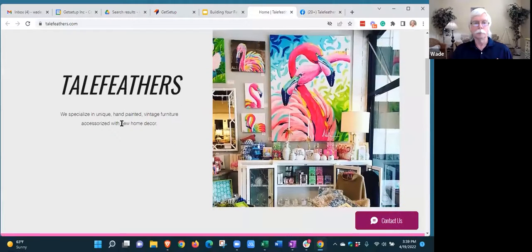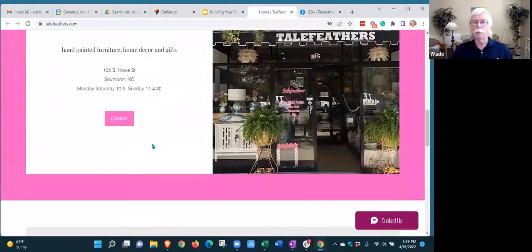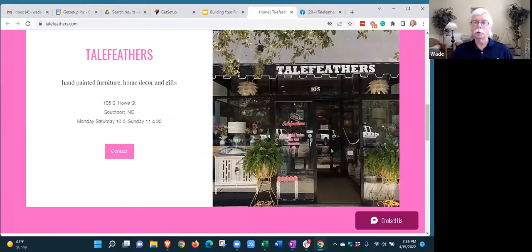As we scroll down, they tell you a little bit about who they are and what they do. They sell unique hand-painted vintage furniture and accessories. They do have a physical store, and here's a picture of their store. This is a great idea, I think, if you do have a physical presence.